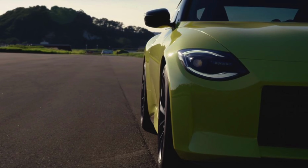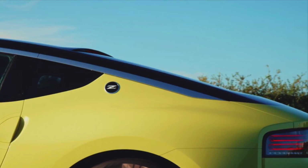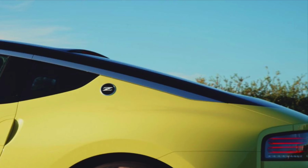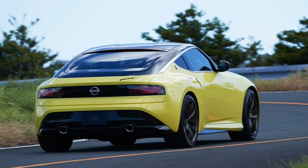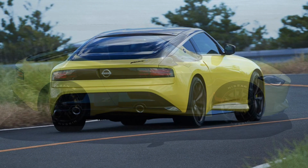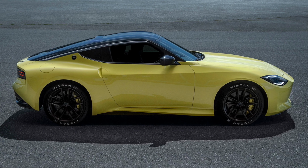Do you like it? Do you hate it? Do you want one? Are you gonna buy one? Are you ready to see what Nissan has planned for the future? Or are you just upset that it took them this long to replace this car?